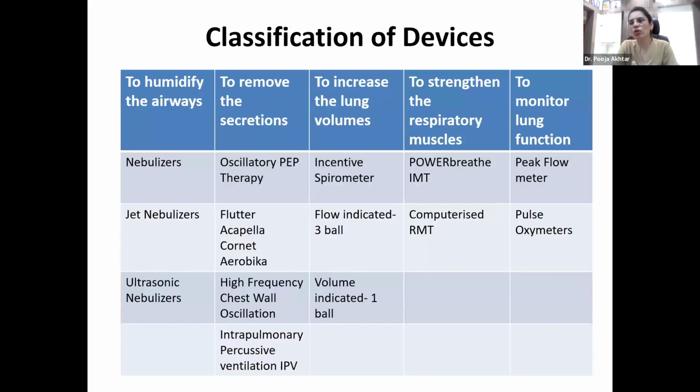So overall, if we look at what instruments we can prescribe to our patients with chronic lung diseases: to humidify the airway, when a patient walks into the OPD, we have nebulizers. Then, most importantly, there is a variety of instruments available in the market to remove secretions, and all of them work on the principle of oscillatory positive expiratory pressure therapy. Then the next category is to increase lung volumes. There are instruments which help to increase the patient's lung volumes apart from the thoracic expansion exercises.